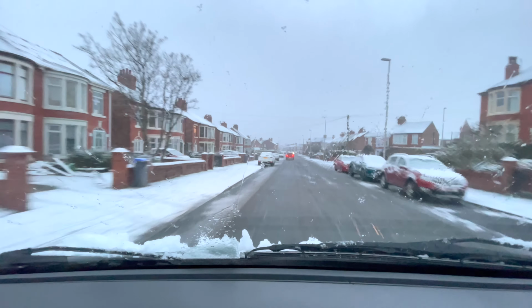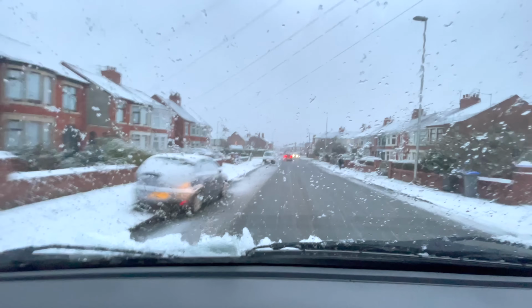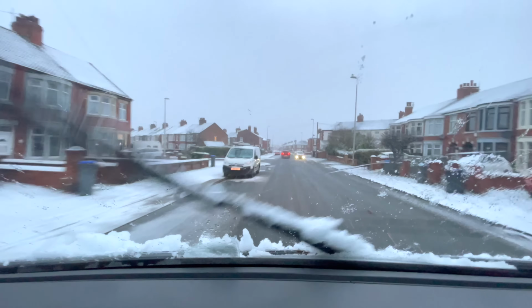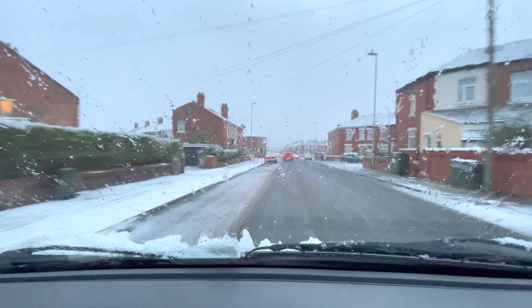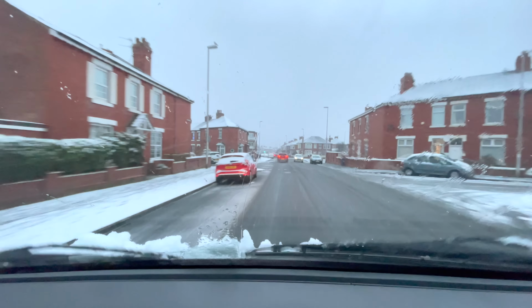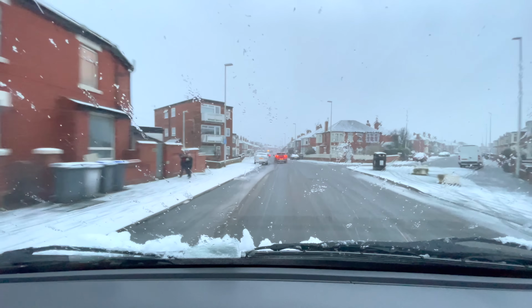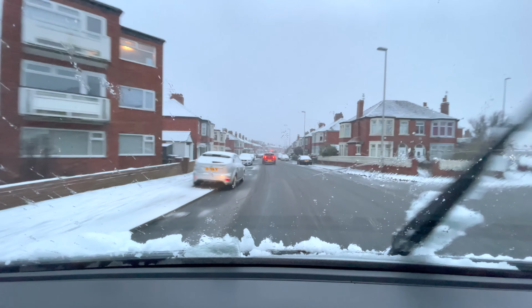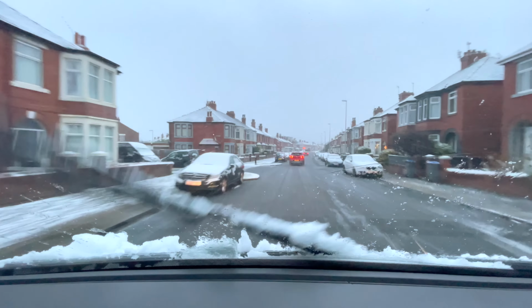I'm heading down Bloomfield Road. This is the road where the football ground is. It's right at the opposite end. We're at the top end at the moment, so we'll head down here. Sorry if it's a bit blurry. I'm doing my best with the wipers. I don't want the wipers to be on full time if I can help it. Oh, I think I might have to now because it's a blizzard.